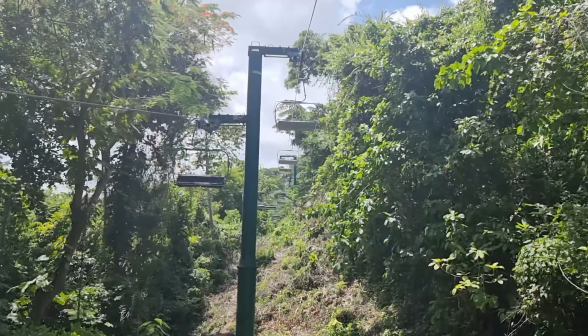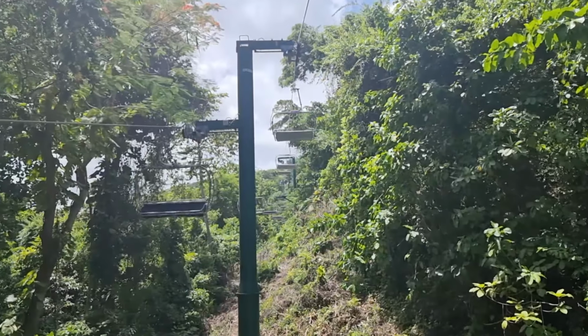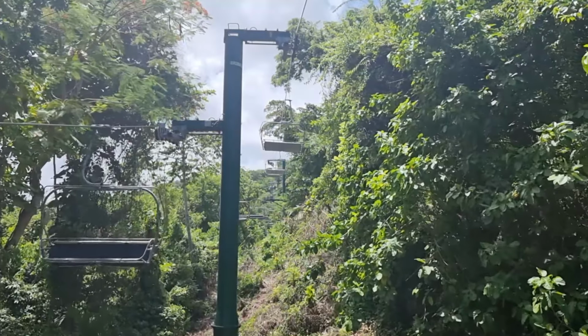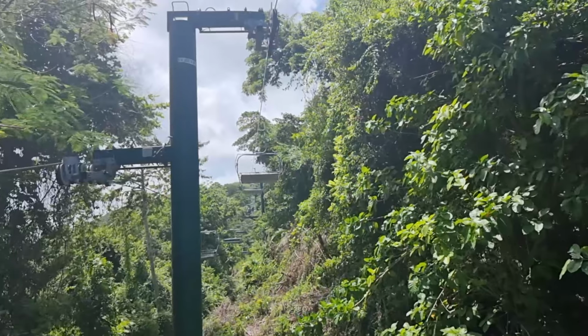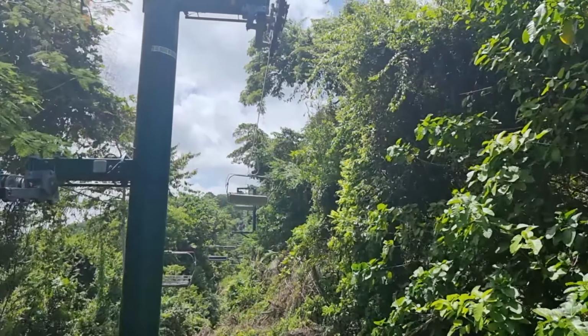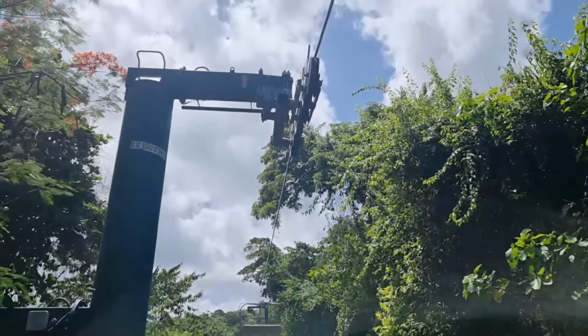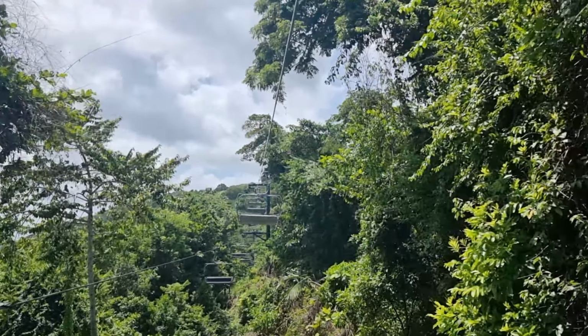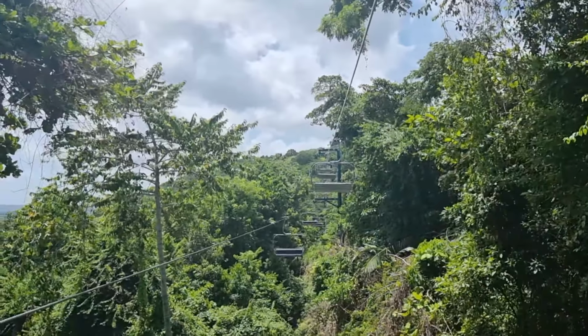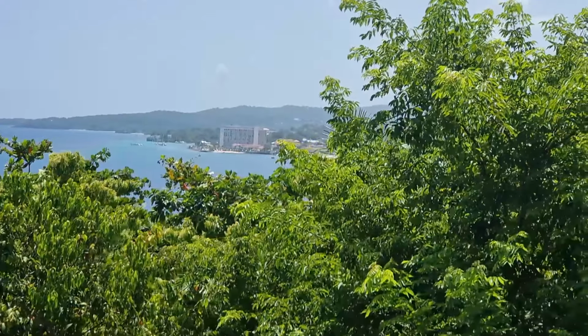And I think these things have to go through a lot of safety protocol and approval, because if somebody falls out of this, oh my. So I think this is one of the highest points, and I think we'll be able to see the ocean at one point as well. It's not totally scary, but the height, if you're scared of heights.